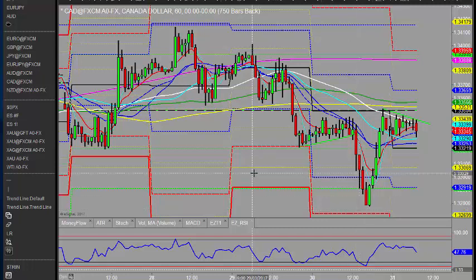Right, that's it for me. As I say, little news really today. We've got current account 9:30 for the UK, which may get a bit of volatility around that. 1:30, we've got the Canadian GDP. That comes out every month, so that does give a bit of volatility, but not masses.